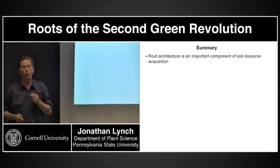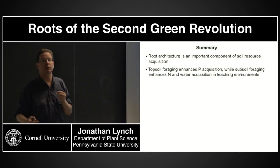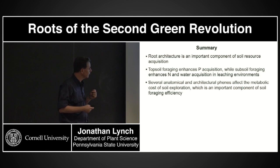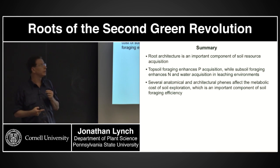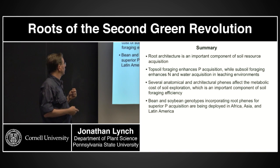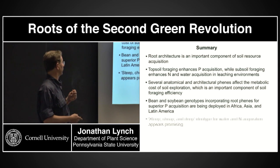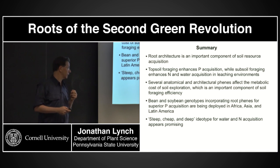Okay, so what's the summary here? Root architecture is an important component of soil resource acquisition. Topsoil foraging enhances phosphorus acquisition. Subsoil foraging enhances nitrogen and water acquisition when you have leaching, which is most of the time. Several anatomical and architectural features affect the metabolic cost of soil exploration, which is an important component of soil foraging efficiency. Bean and soybean genotypes incorporating root traits for superior phosphorus acquisition are being deployed today in Africa, Asia, and Latin America. The steep, cheap, and deep ideotype for nitrogen and water acquisition appears promising.